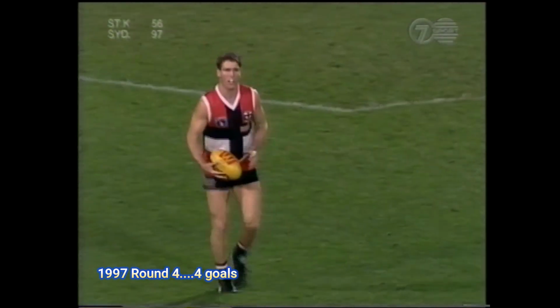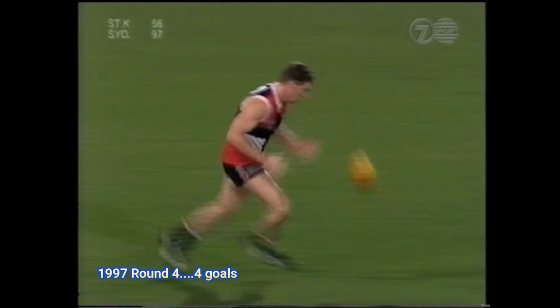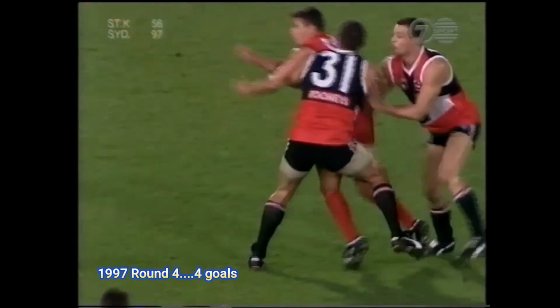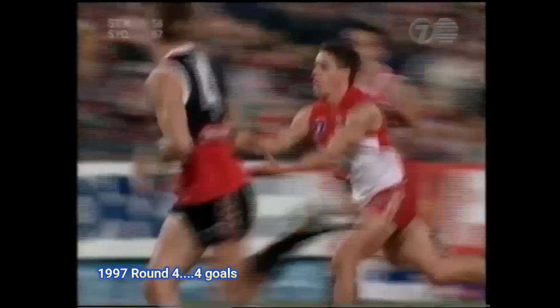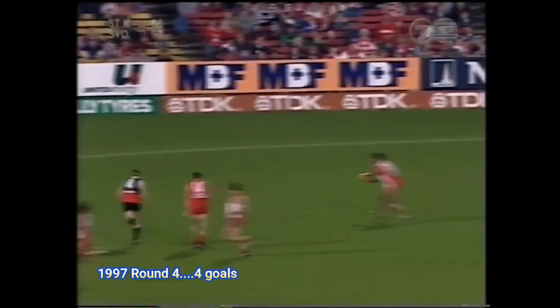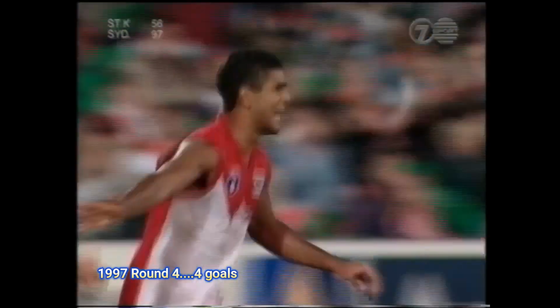Cripps bounces his way through half-back. Oh dear. Gives it straight to Dyson, who gives it to Cook. Danger here because Orchard will give the hand pass away. They should go in towards the open goal. O'Loughlin dummies once, steadies, chips away at goal and puts it through. Too easy for Sydney.